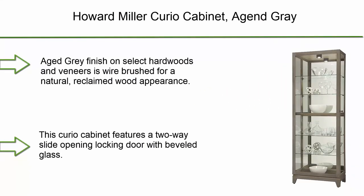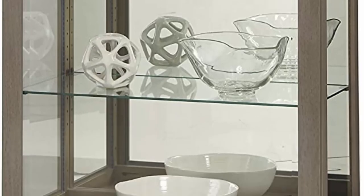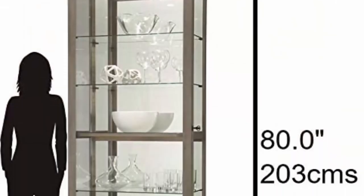Top 1. Howard Miller Curio Cabinet, Aged Gray Wood, made in USA. Aged gray finish on select hardwoods and veneers is wire brushed for a natural, reclaimed wood appearance. This Curio cabinet features a two-way sliding opening locking door with beveled glass.